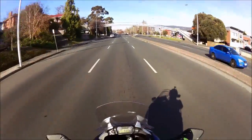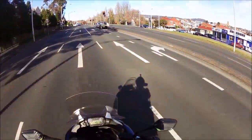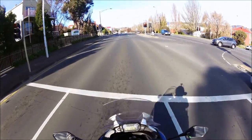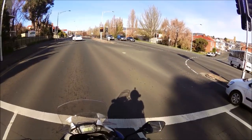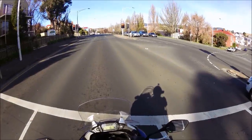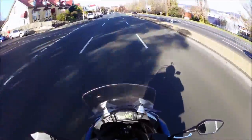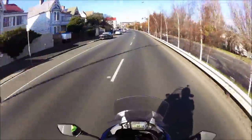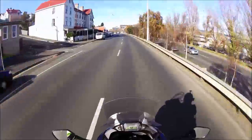It'll also shift down if you don't want to shift. But I always do, because it just gives you a little bit of engine braking. And I find manual to be much easier to ride in, because sometimes the auto just changes at the exact wrong time. It just screws you up.